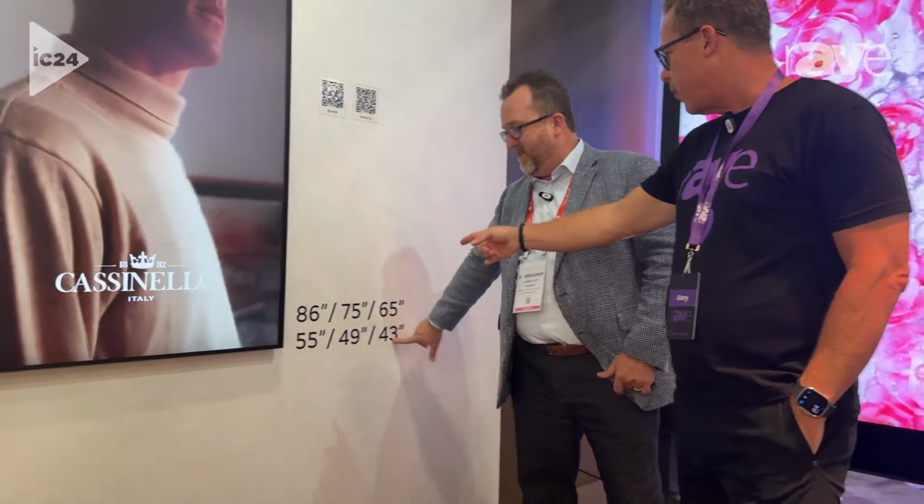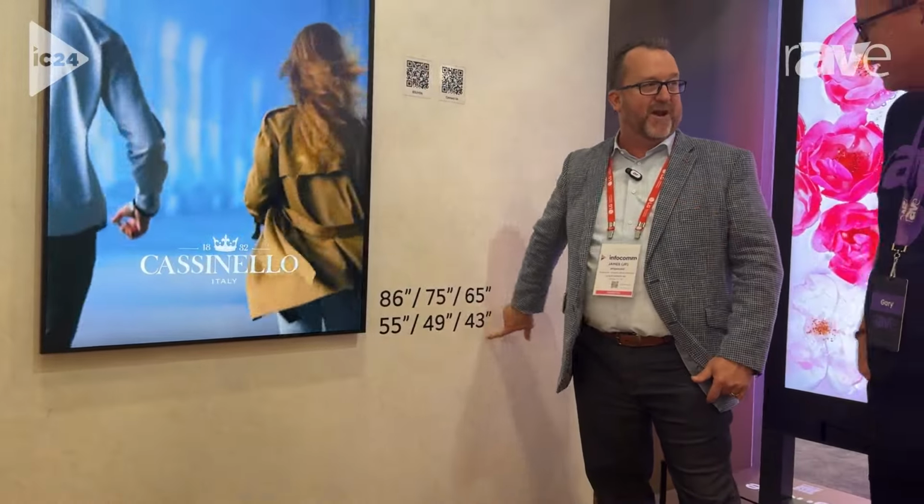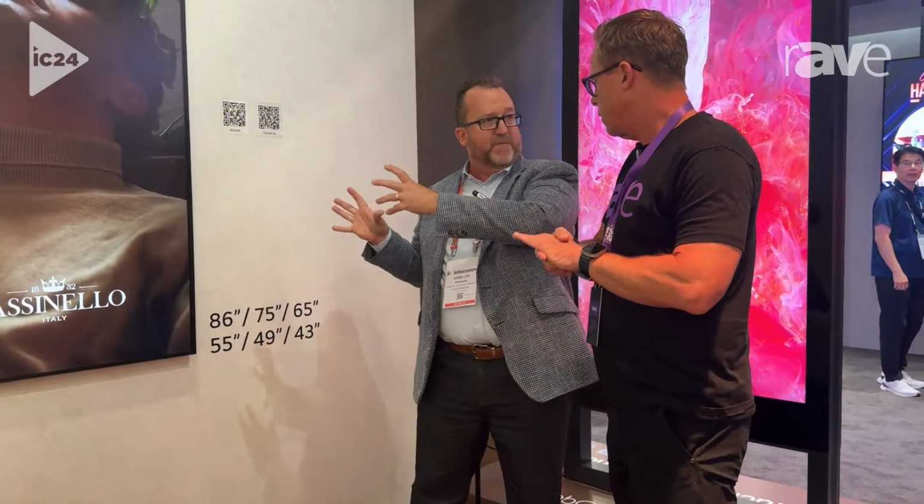So still 24/7, 365. Yeah, it comes 55 all the way up to 86, or 43 all the way up to 86. Right. And we do have smaller, down to 22-inch. They're just not in this family, but they're still WebOS enabled, 24/7. So we've got all the way up to, we'll see it a little bit later. I don't want to spoil it. Keep the surprise going. So stay tuned because you're going to be impressed with what they're about to show you.